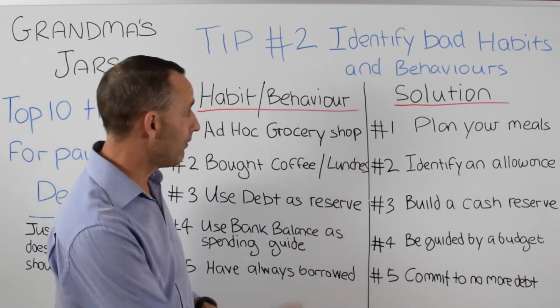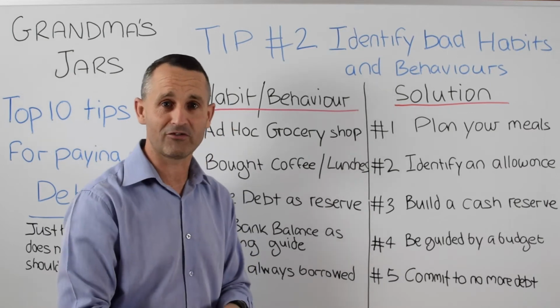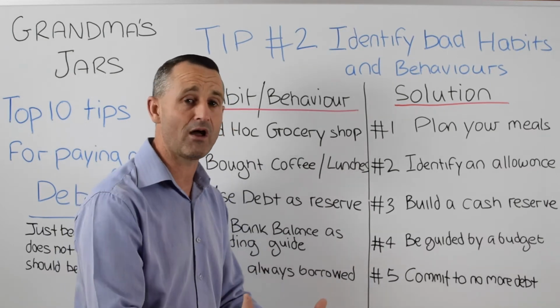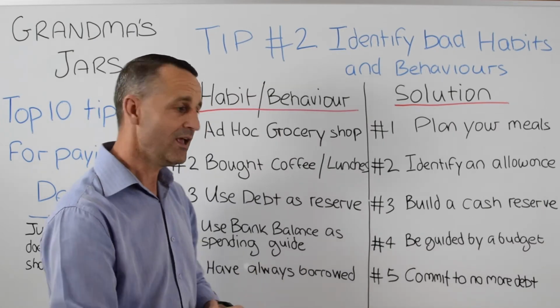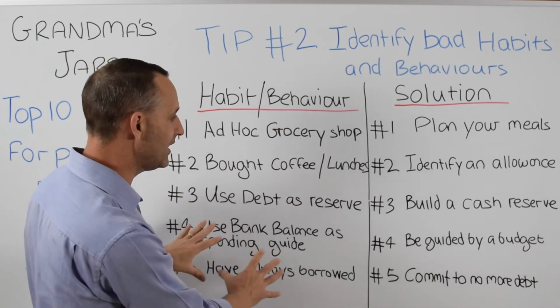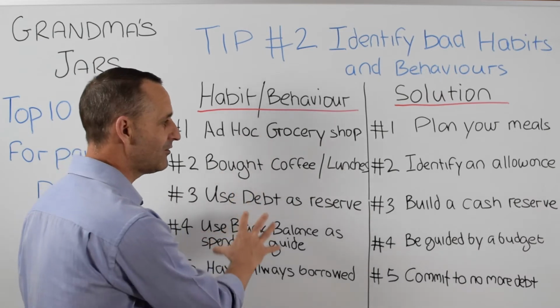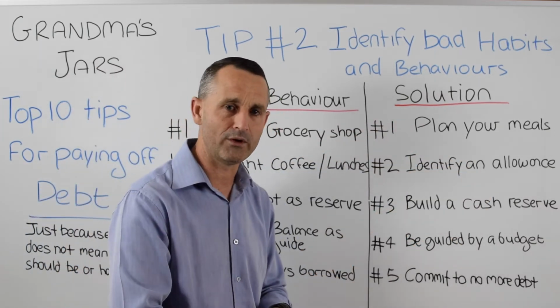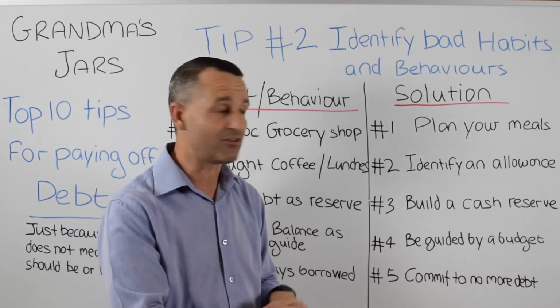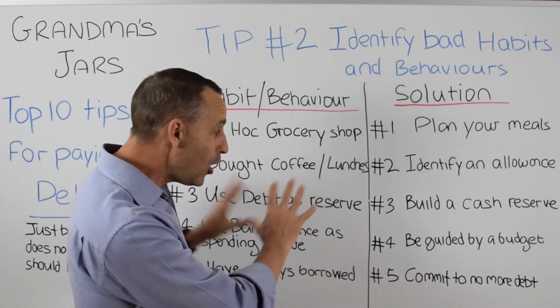Okay, now, hopefully that's given you an idea of the process that we go through with Fred and with all our clients. You need to sit down, you need to identify your habits and behaviours, and it's not just about saying, well, let's get rid of these. What we want to do is replace these with really positive habits that can give us some momentum going forward. So look, that's tip number 2. I hope that's made sense.